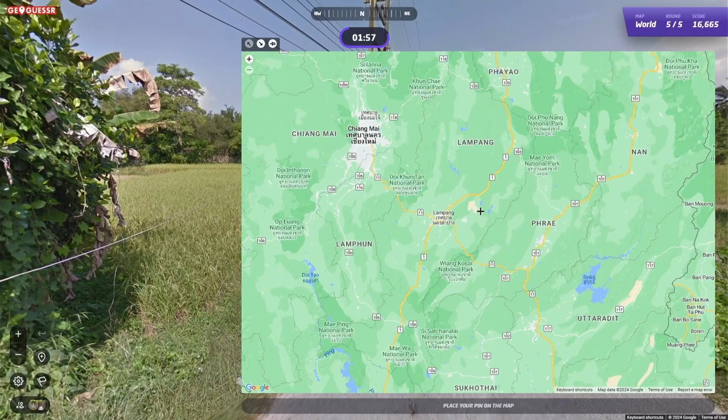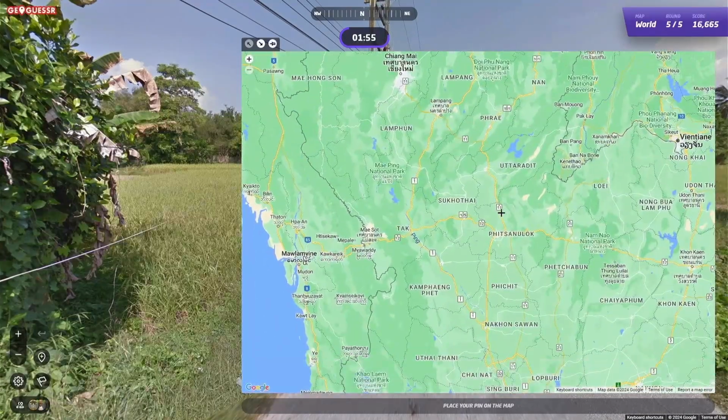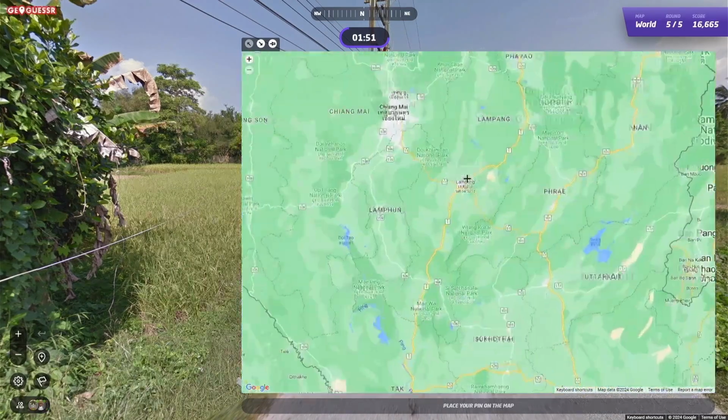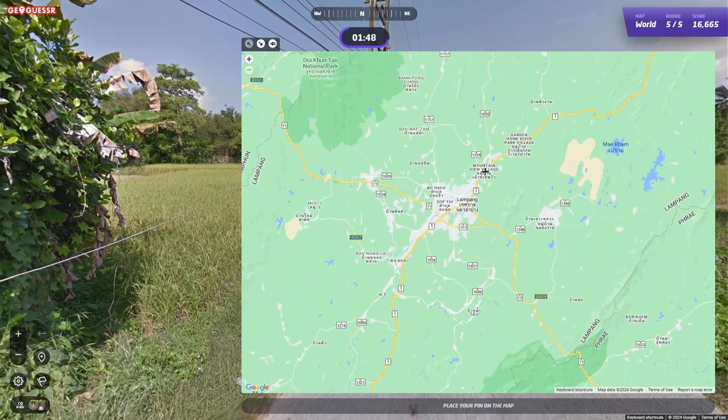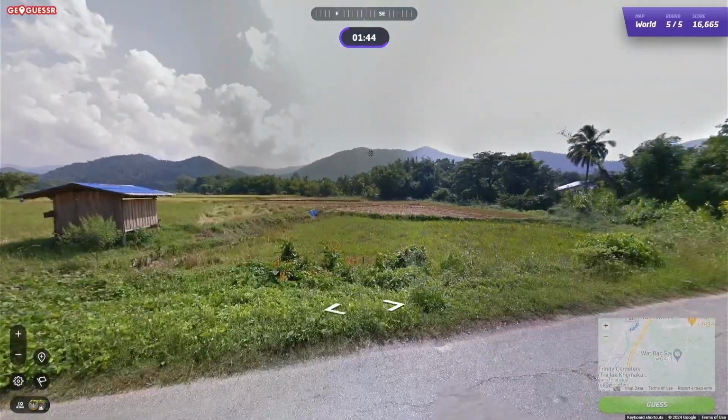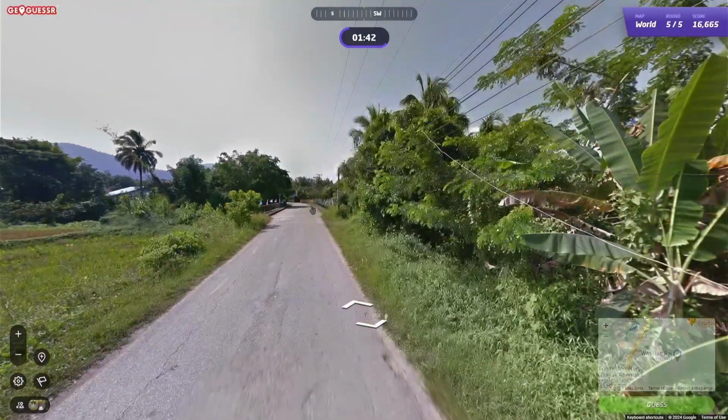I feel like maybe up in this area. Where do we go up here? Do we just go dead center? What would be dead center? This would be dead center. I'm just gonna go dead center by Lapang. Yeah. Mountain View Village. Look at this. Look, we got mountains right here, baby. We got mountains in this village right here.